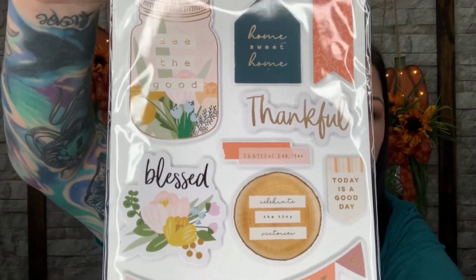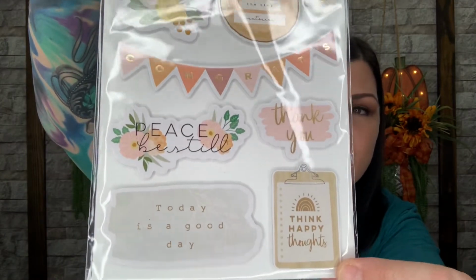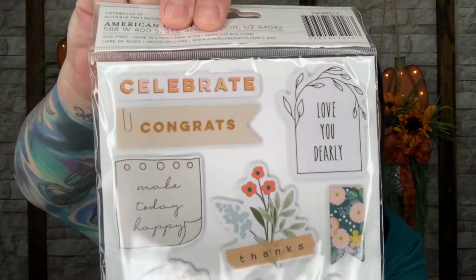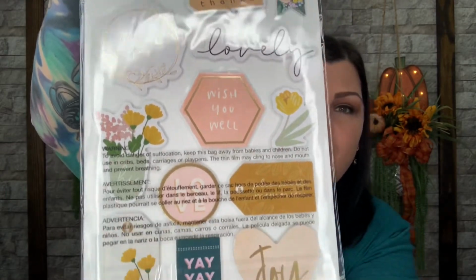So here is the first page. Again, these are really, really pretty, and I really like those colors. Like, I really like those colors together. And then here's the back side. Those are super pretty though. I'm really actually digging the mini this month because I really like these magnets and I really like these stickers. So I'm really digging this one myself.